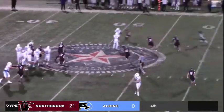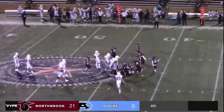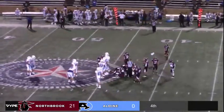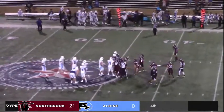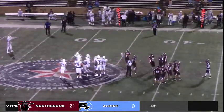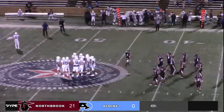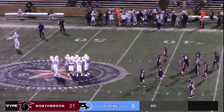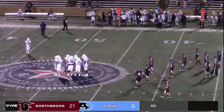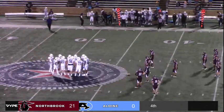3-step drop, and he completes it. That's Desmond Dixon with his 4th reception of the game. Number 3, Desmond Dixon, and he's able to pick up 5. Diaz in coverage. Constantine Marin, he's very comfortable with those 3 to 5 step dropbacks. Makes it 3rd and 5 for the Mustangs.